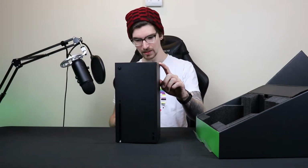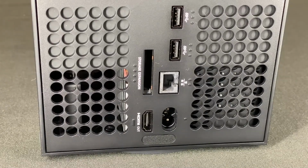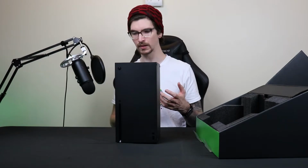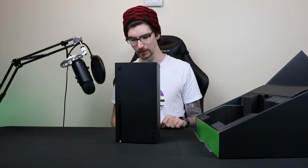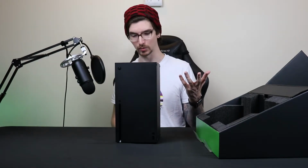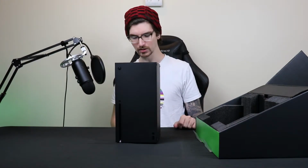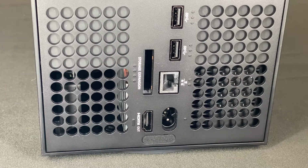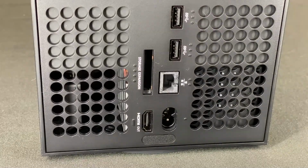So we've got their storage expansion. If you're not already aware, it's a 1 terabyte system, but only 802 gigabytes of usable space. So if you're someone that likes to keep all of your games and not have to uninstall and reinstall whenever you need them, those memory cards, let's just call it what it is, it's a memory card, you'll be able to use those at the same speeds that the internal Xbox SSD uses, which is nice. You've got 2 USB A ports, the Ethernet, power, and then HDMI out.